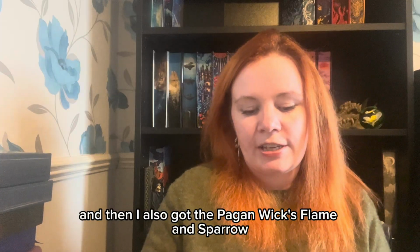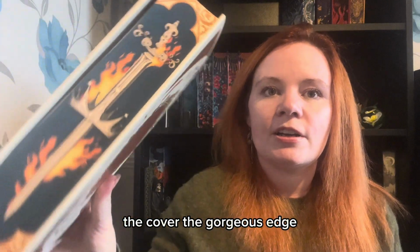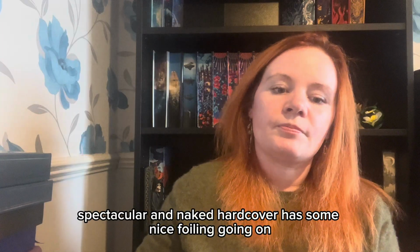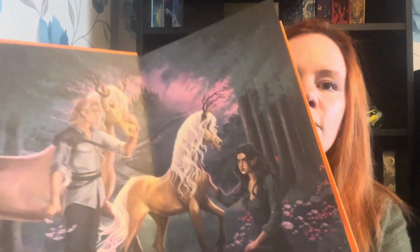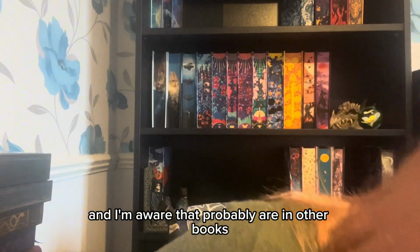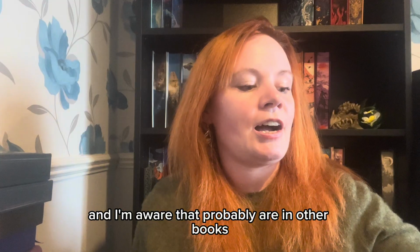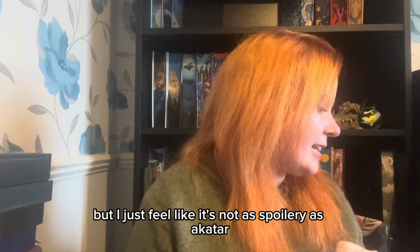And then I also got the Page and Wick Flame and Sparrow. That's the cover, the gorgeous edge, spectacular naked hardcover, has some nice foiling going on. And then, oh, we love our end papers in this one. Yeah, I know I mentioned with ACOTAR, and I'm aware that probably art in other books might have spoilers as well, but I just feel like it's not as spoilery as ACOTAR.